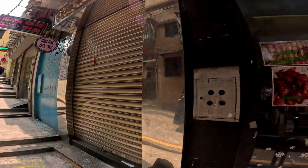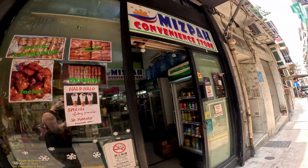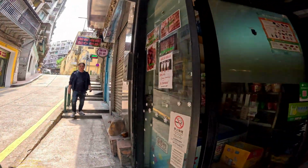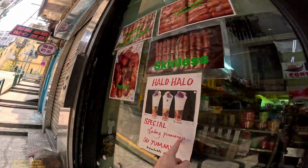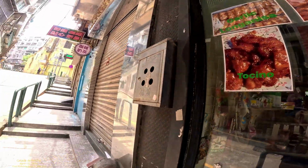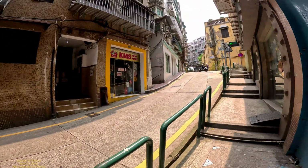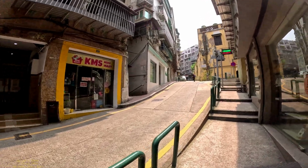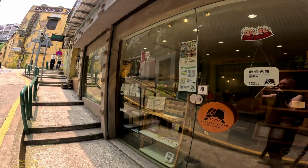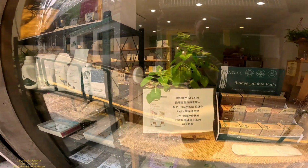Actually, before we go, here's a Filipino shop, a convenience store. So you got halo-halo, and they also got garlic. Looks like a garlic marinated meat. Okay, so let's go up. Mini Mart. Let's find coins, biodegradable pads.